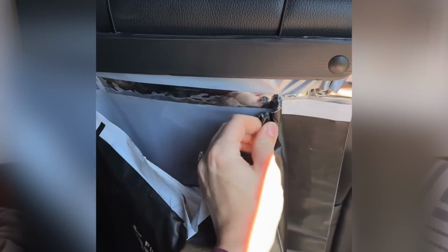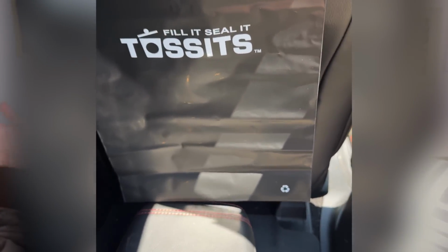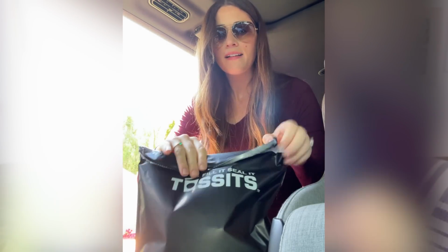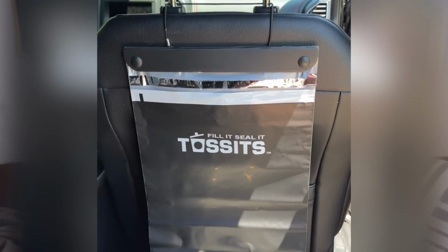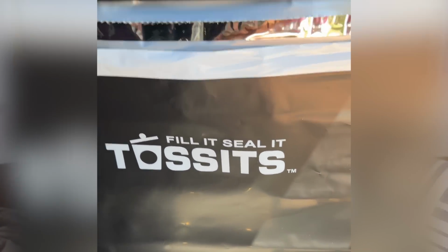It comes with a handful of bags attached to it. You can just fill it up to your heart's content. Once it's full, you just rip it off. It even has a little sticky adhesive part so you can fold it over and close it, keep it closed until you can throw it out in a trash can. And then you have a new fresh trash bag hanging right there. This so far has helped me keep my car so much cleaner.